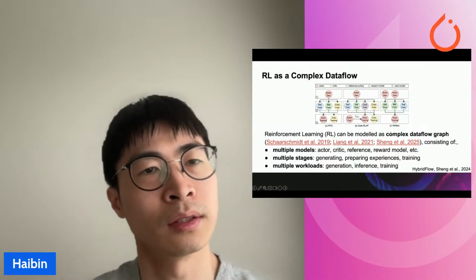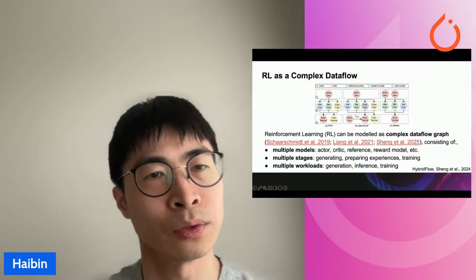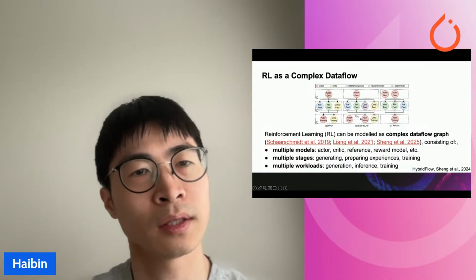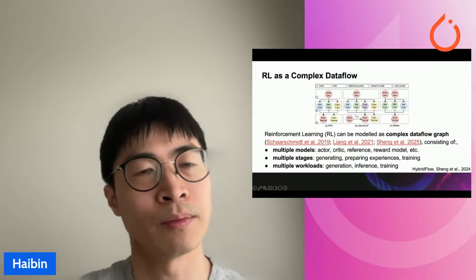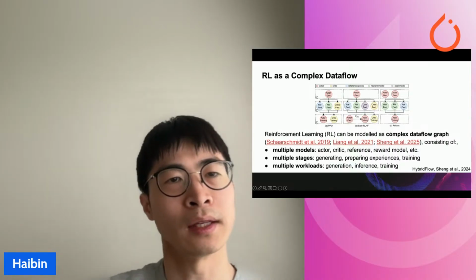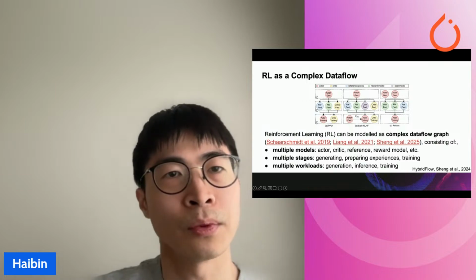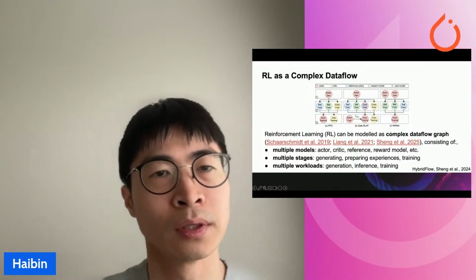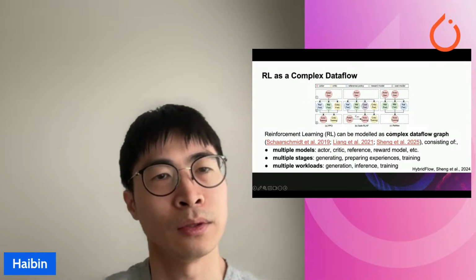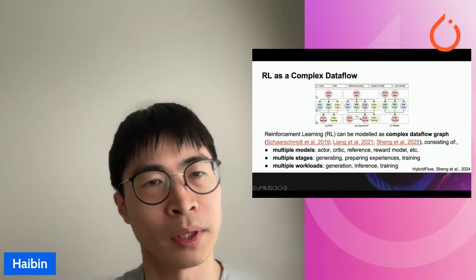On the other hand, from the system perspective, there are indeed a lot of different kinds of workloads together in this single training run. Typically there will be a generation phase where we take the original model and use it to generate; in the LLM world, you take a prompt and then generate the responses. We take that as the training trajectory, which is used later for training. We also run inference with different models, usually the reference model, so that we can have some kind of reference score. And finally, we use the generated training trajectories as the training samples to perform the policy updates to update the parameters.